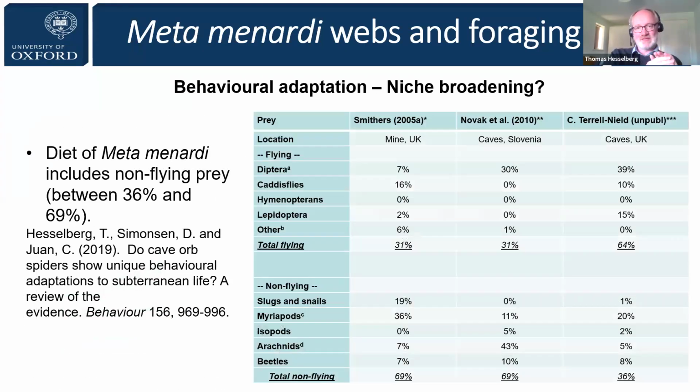Another piece of the puzzle perhaps is when we look at their diet. So basically they do capture flying prey. So there is obviously something flying in caves, which we can also see if we go there, particularly fungus gnats, small dipterans. But the vast majority of their prey seems to be non-flying prey. So isopods, myriapods, slugs and snails in some cases, other spiders and beetles. So again, this is highly unusual for an orb spider to have a diet consisting mainly of non-flying prey.